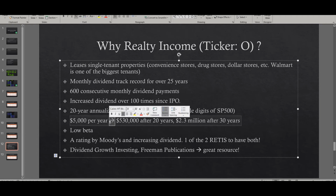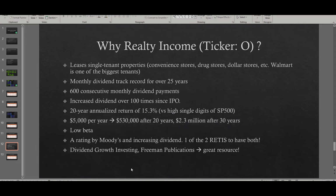Some stats here on what that would mean. If you just put $5,000 per year into that, it will become $530,000 in 20 years and $2.3 million after 30 years. So again, says it all really.